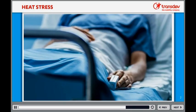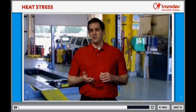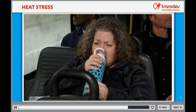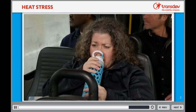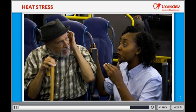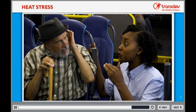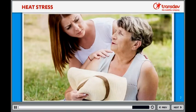Remember, heat exhaustion is a bit more severe than heat cramps. It can lead to serious health problems if left untreated. Luckily, it should be easy to avoid. Prevent heat exhaustion in yourself and your passengers by keeping the bus cool and drinking plenty of water. If you see a passenger who may be suffering from heat exhaustion, find a time to ask them if they're okay. Get medical help if necessary.